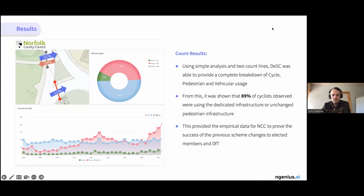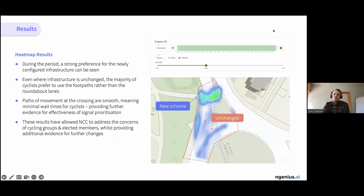Further to that, going into a little bit more detail, apologies, let me just move through here. What we also did was show them that heat map. And this is where it became a lot more interesting for them as well. What you're seeing here is how cyclists actually move through this space in the general area. And you can see immediately that the vast majority of cyclists are using that crossing point. This is a traveling heat map, so you get measured whilst you're traveling rather than whilst you're stopped. It's a very quick and easy way to visually say, look, very obviously, the majority of people are using the dedicated infrastructure rather than the lanes.